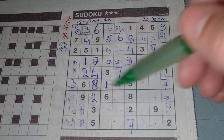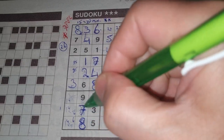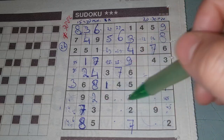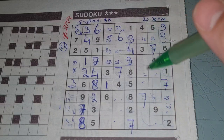Okay, and now the 8 and the 7. We have a 7 now in the last row, no 7 there. 7 should be here, and the 8 goes there. 7 in the last row, 7 in the row above. So in that row, the only two places left, the 7 should be here or there. We have a 7 in this column, no 7 there. 7 should be there.